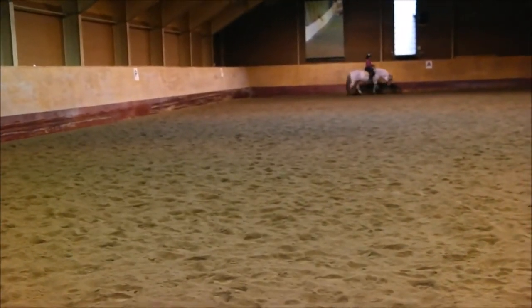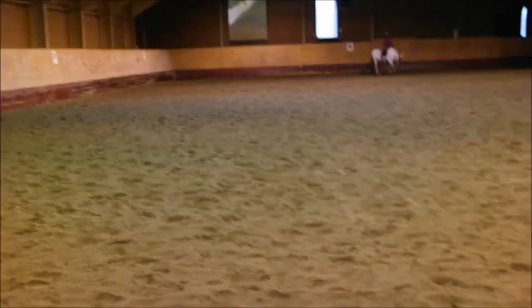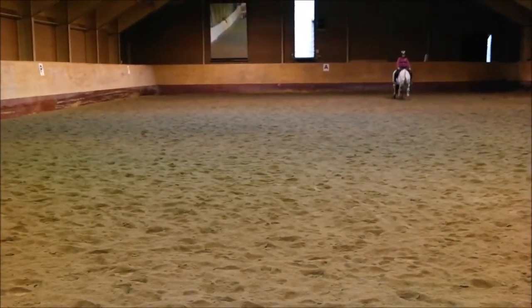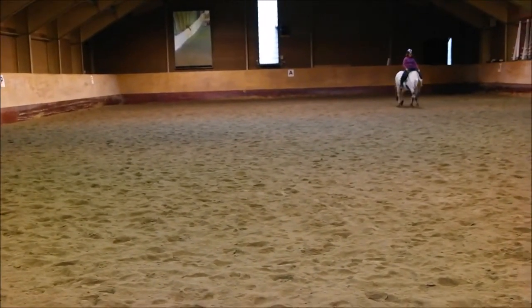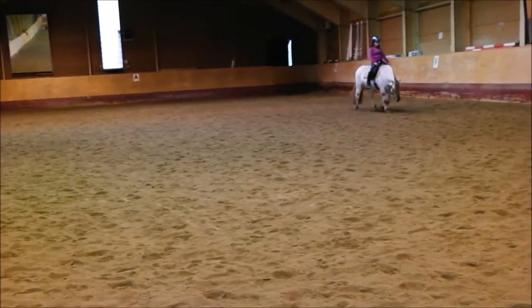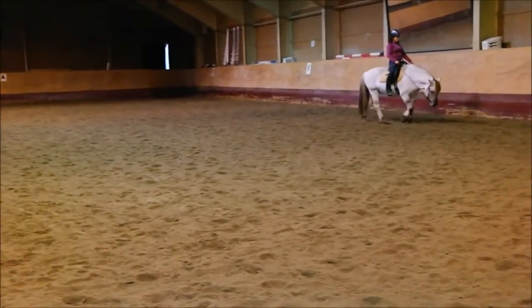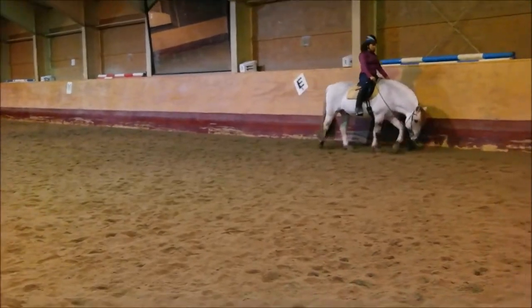So he has been a little bit more stiff on this side since my vacation. He had a couple of weeks off, and I also had somebody else come and ride him, so he was a little bit different when I came back. Nothing major. Here, asking him to do a little bit of lateral work. He slowed down a little bit right there, but his head was nice and forward, his nose was nice and forward, and he didn't lose too much rhythm.